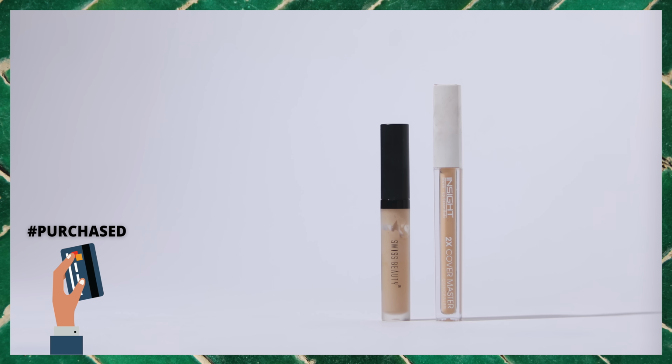For today's review Wednesday, I am going to be doing a comparative review after the longest time. Today we are going to be comparing two of my favorite affordable concealers: the Swiss Beauty Liquid Concealer against the Inside 2X Cover Master Concealer. Now I love both of these concealers individually. I wanted to try them out together and see how they fare against each other. So I've put them through a lot of tests, so if you want to know my views, reviews and all the good things, then please keep on watching.